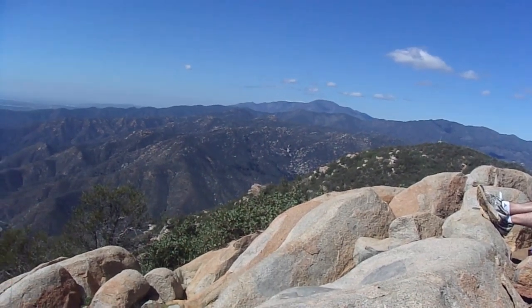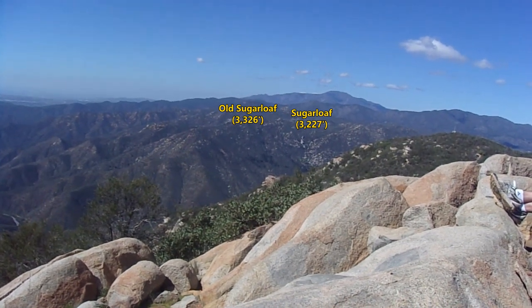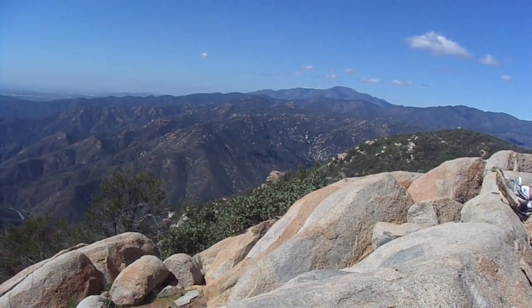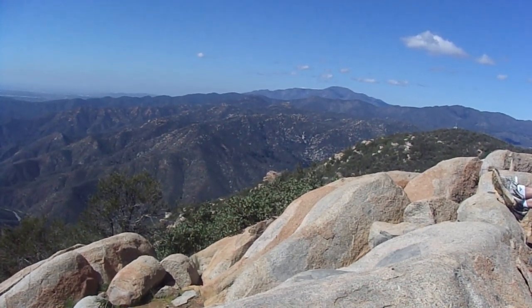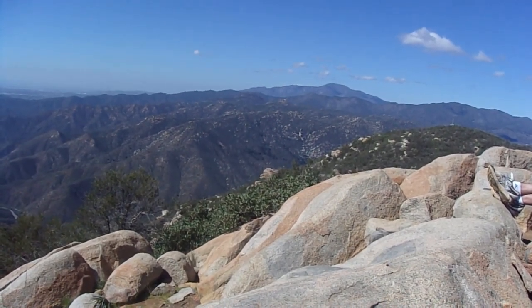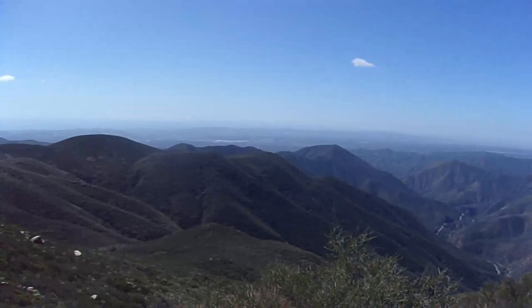It's kind of hard to make out, but the boulder-studded mountains in the middle background are Old Sugarloaf Peak at about 3,300-something. And the one to the right of it, with the larger boulder outcrop on the top, is the newer Sugarloaf, which is about 3,200 something feet. Feels good to finally summit. Not a very strenuous hike. Moderate, especially for the last uphill climb when you're coming up to the peak. And you get some very expansive views towards Orange County as well.